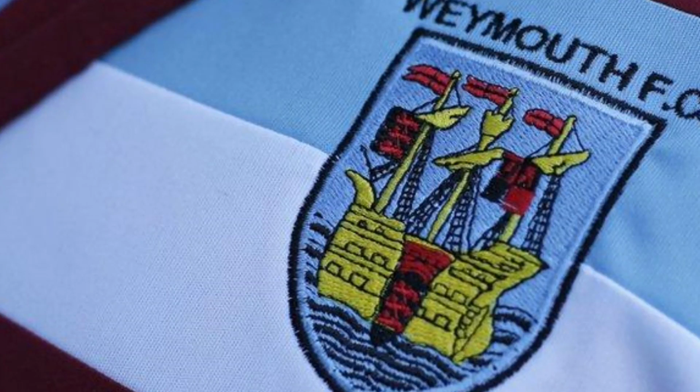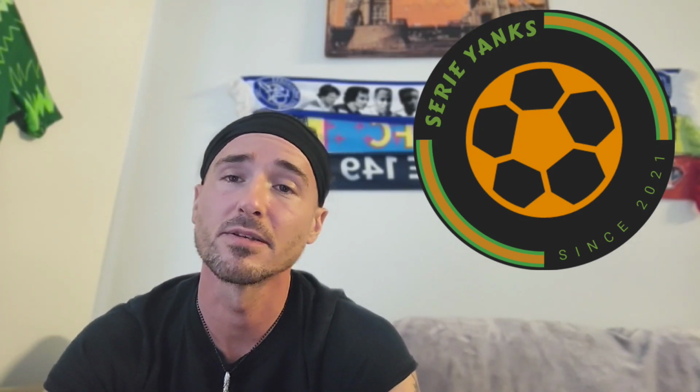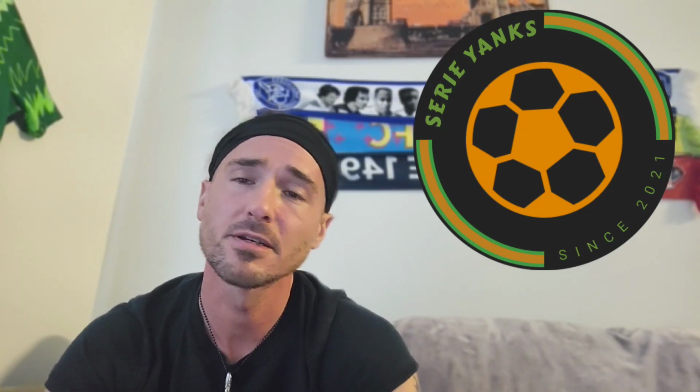But either way, love this crest. It's got a classic feel to it, but at the same time, the colors just pop just right. And again, the influence of the ship in the region, I think it's a great looking crest. It's a solid crest, proper crest, comes in at number 8.